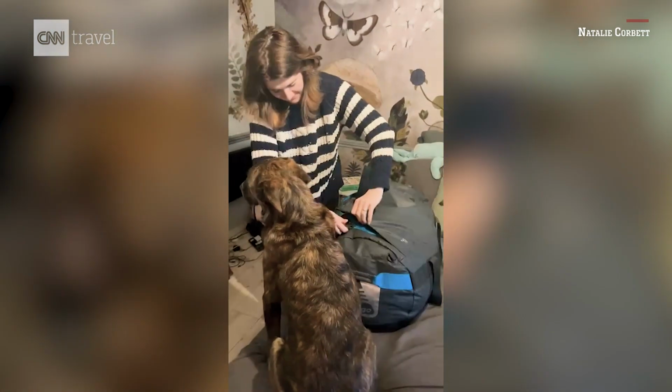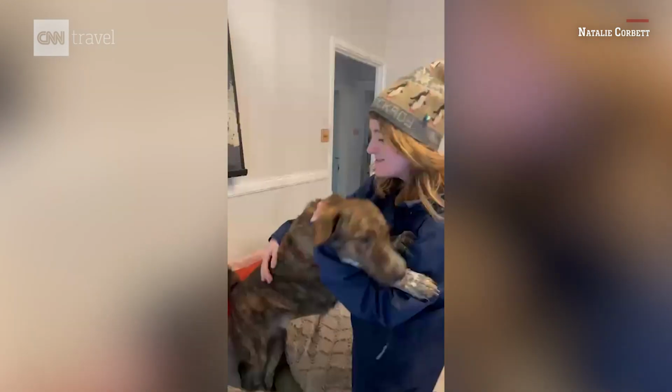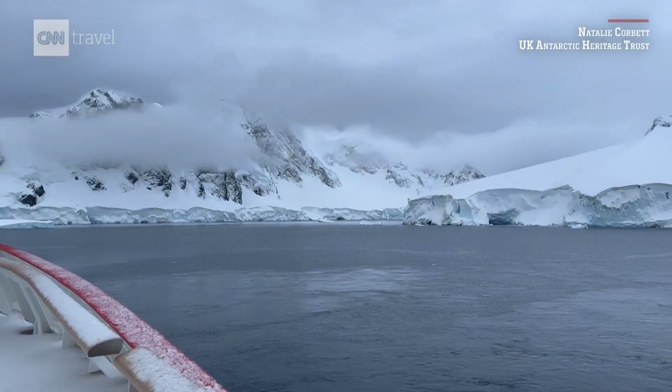go for that opportunity? After saying their goodbyes, the journey to Antarctica begins, usually taking days and including several flights and a boat trip.